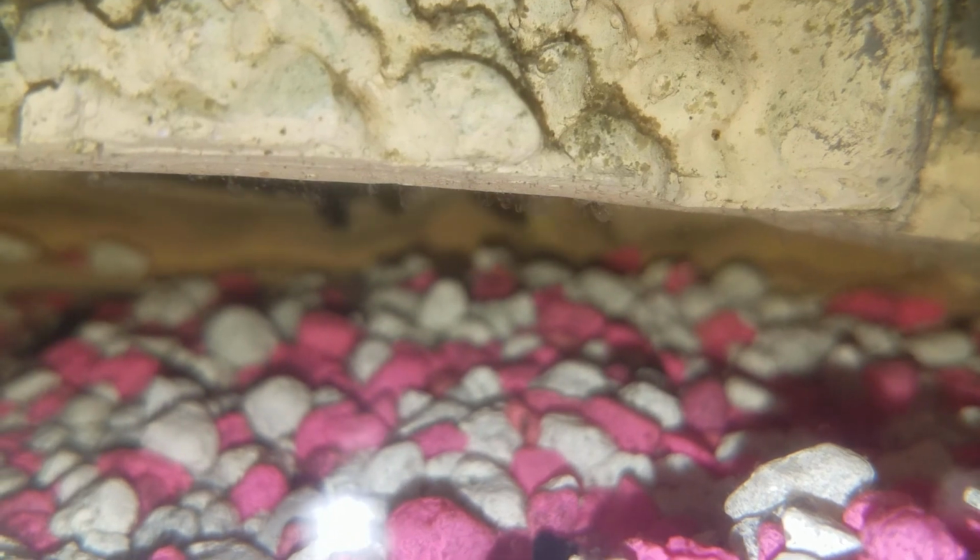I have another hybrid of one of these that is in our 55-gallon tank. And he's actually a lot bigger than these guys. There's a reason why these guys here are separate from this one over here, because this one could eat them. So we have him here and this bigger one.